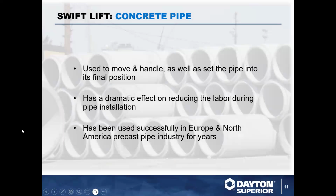Okay, so again, with concrete pipe, these are used to move and handle, as well as setting into its final place. It does reduce labor, and again, as I said, it's been used in Europe and in North America for a long, long time. So there's a lot of familiarity in the field. You're not introducing some brand new system to your customer and at the back end getting a lot of questions on, hey, why did we have to buy special clutches? Why do we need to incorporate new hardware or new slings, and so on?